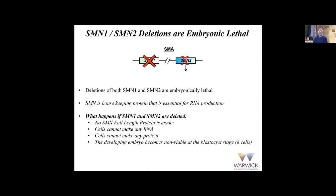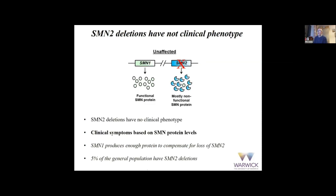And those cells which have no SMN1 or SMN2 become non-viable at the blastocyst stage during development. So this is a non-viable genotype. So there are no patients who have deletions in both SMN1 and SMN2. Next slide, please. If we look at mutations in SMN2, this has no clinical phenotype.